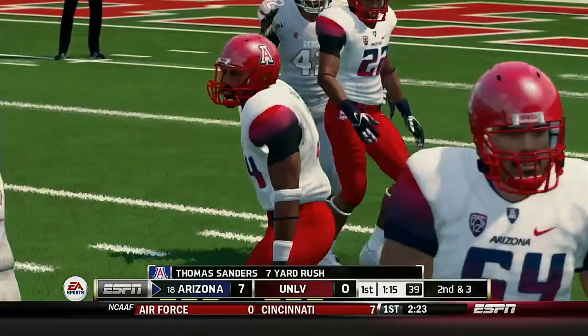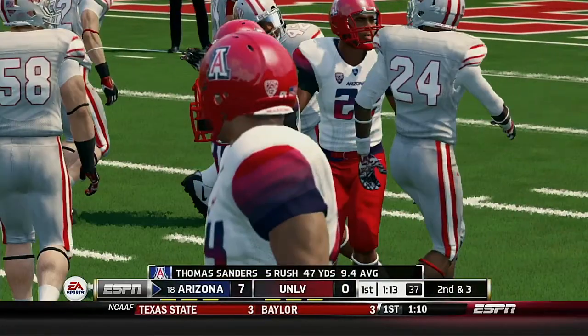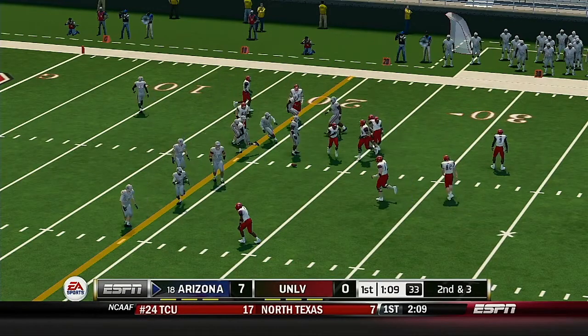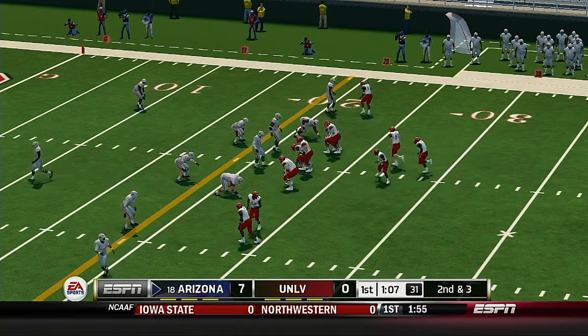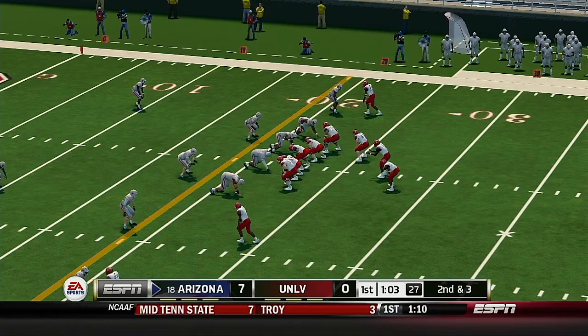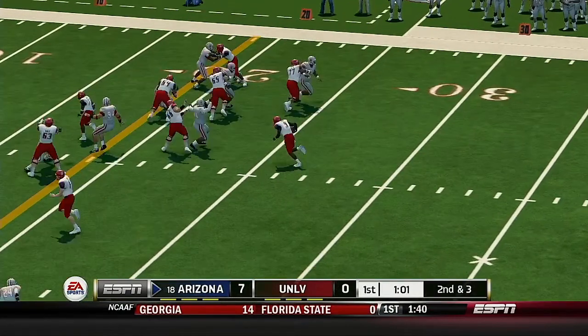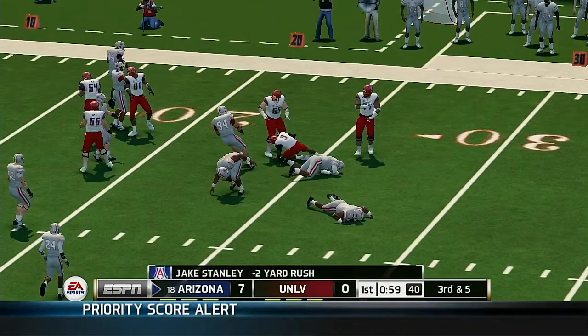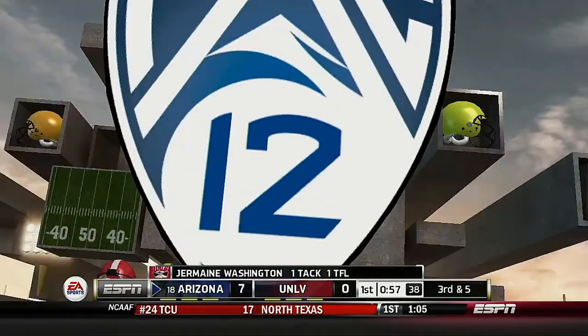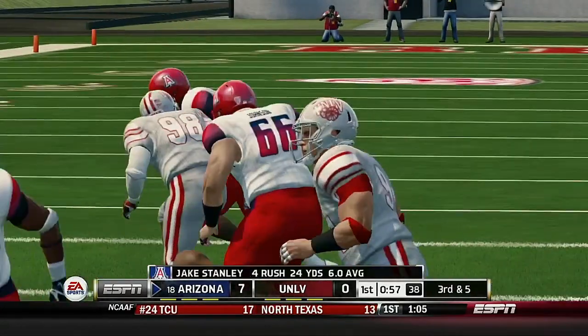Nice run up the middle. Call it a gain of 7 yards. That'll bring up second and 3. Right around the 24-yard line. When you're an option quarterback, you get used to getting popped pretty quickly. He'll bounce right back up.